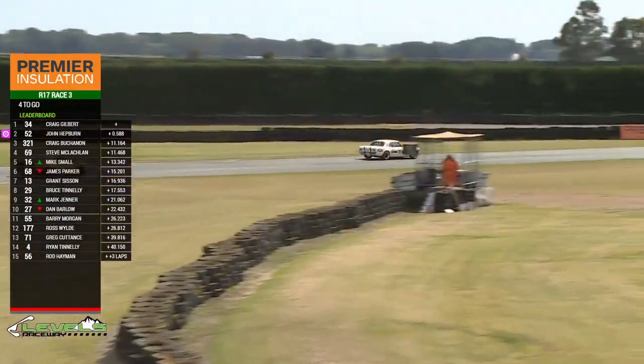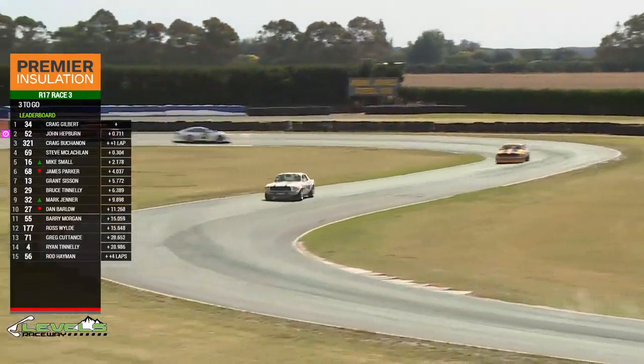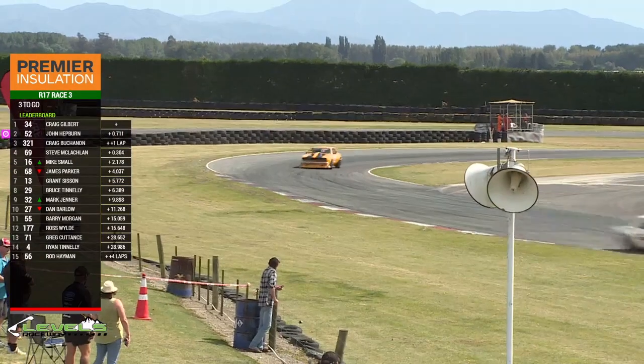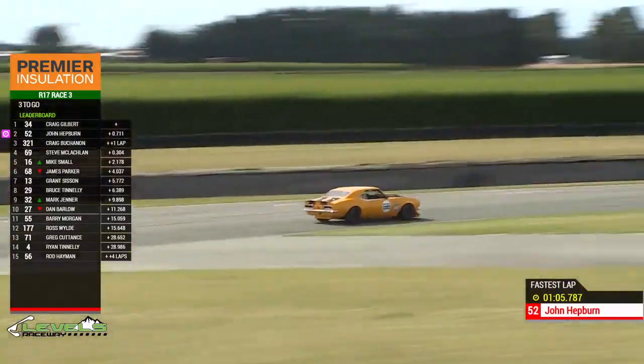A lot tidier through the kink this time for Craig Gilbert. Comes across to reel off another one. Three laps to go. So still a wee bit of time left for Hepburn to have a shot at it. So Craig Gilbert pulled out two tenths on that lap over Johnny Hepburn. Battle still continuing further back for third and fourth with the two Mustangs.